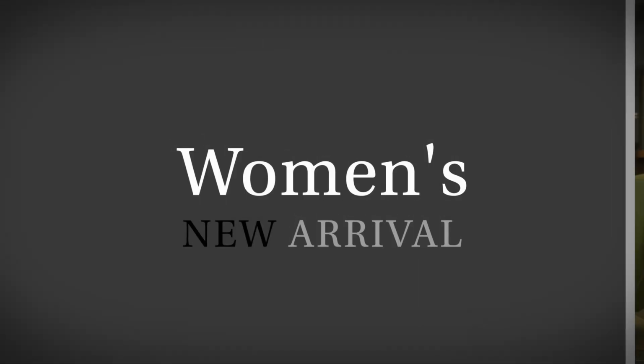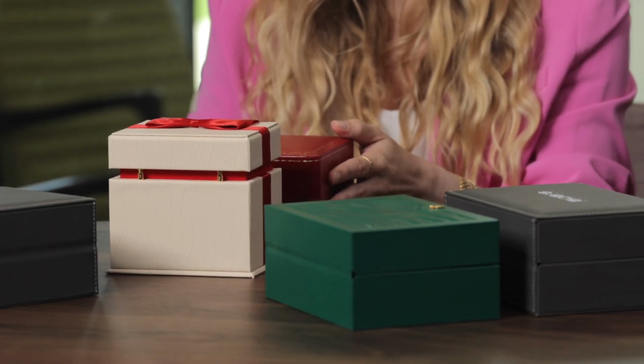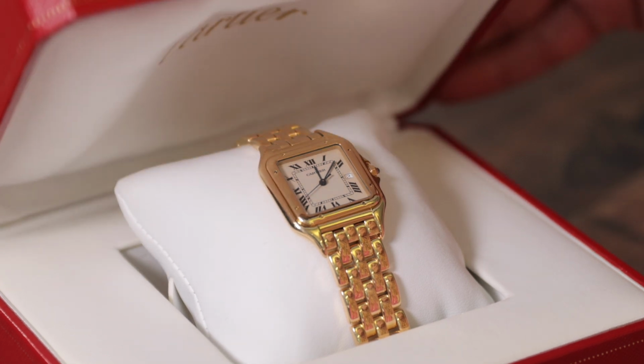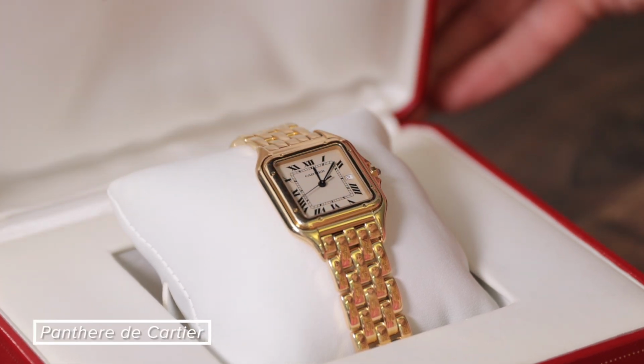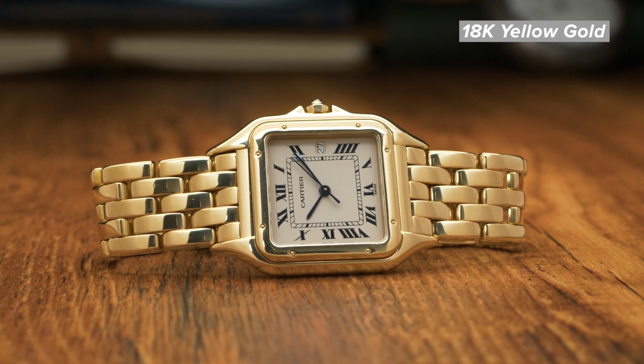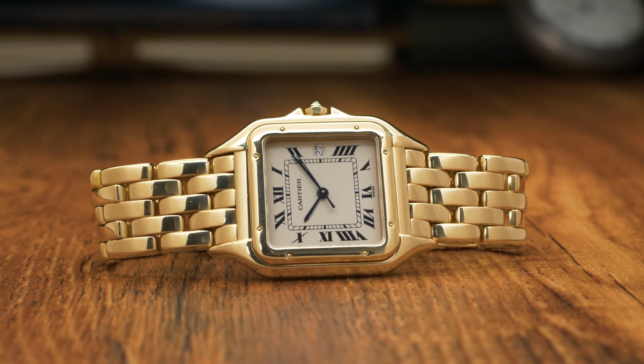All right, well, you saw what I got. Emily, what did you bring today? You can tell by the box that I brought today, we're going Cartier. This is a very Emily pick. We have an all gold quartz, nonetheless, but a Panthère. Yeah. So the bracelet on this is truly probably my second favorite bracelet outside of the presidential. Yeah. But this watch is awesome.